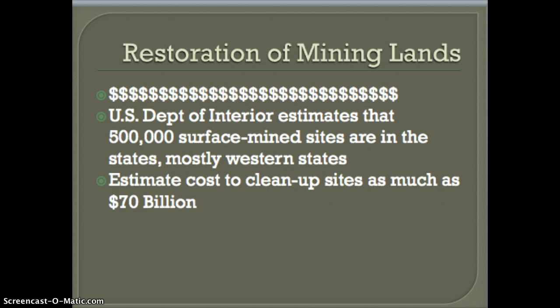So what do we do with these lands if there's not any government requirement that they be restored? The issue is, as always, money. The Department of Interior estimates that there are 500,000 surface mine sites, and the cost to clean these up would be over $70 billion. And that's a lot of money.